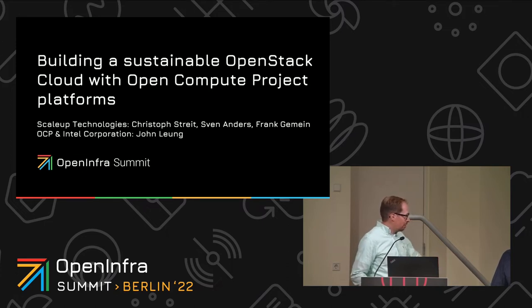Also within the presentation, it's John Leung of Intel, and he will focus a bit more on Redfish during this presentation. So it will be a combined presentation focusing quite a bit on the Open Compute project. And from our side, it will be a bit more focused on what we at Scale Up did to build a more sustainable OpenStack Cloud using OCP platforms.